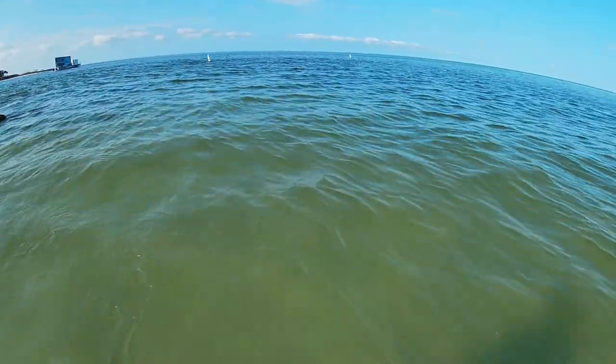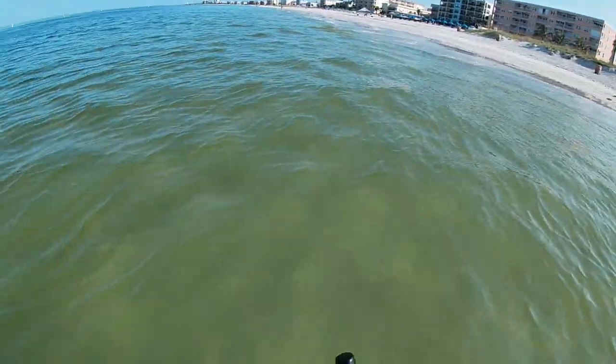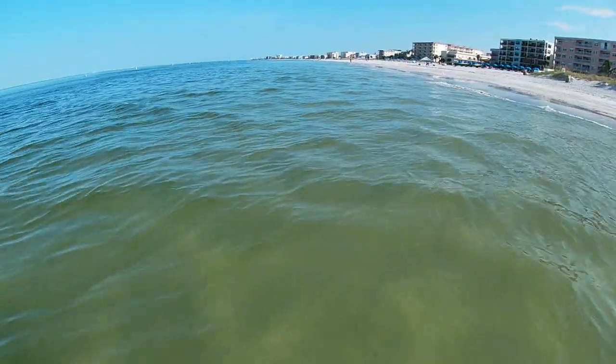So I bet in the next few days, I'm not hoping, but I'm betting people are gonna get sucked into this pass. Cause I stand in water and this is wowza. Like, I wanna go deeper, but no way. Holy moly, this current is something else right here.